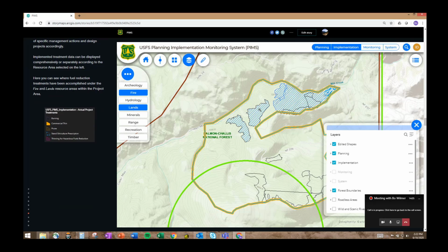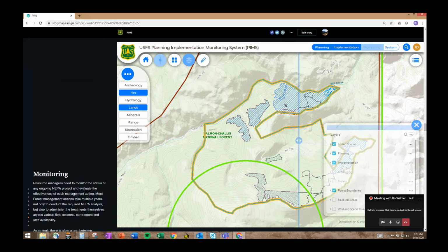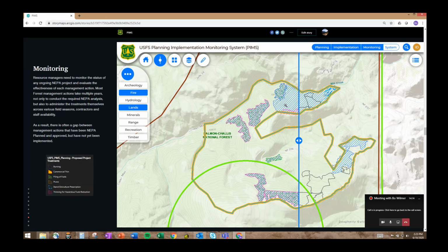Right now, though, you can see that we've got data available to us that are specific to the implementation phase of work, and we can see the treatments themselves. A next step when we consider monitoring here, and this could equally be a tool made available through any of these phases of work. But right here, we're comparing through a slider bar, just for example, those projects and treatments that have been planned for on the left of the slider, but then you can see to the right of the slider those treatments that have actually been accomplished already.